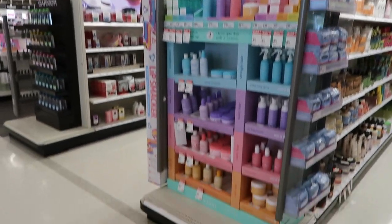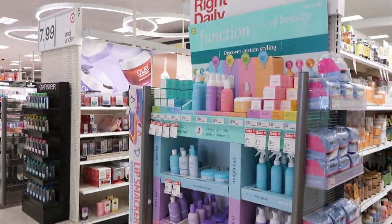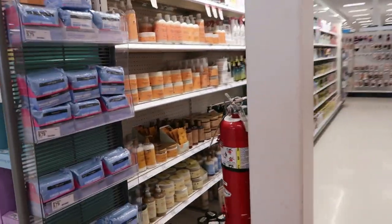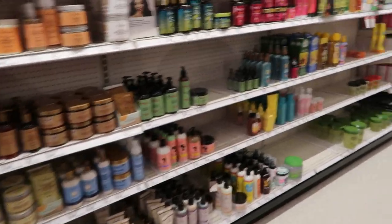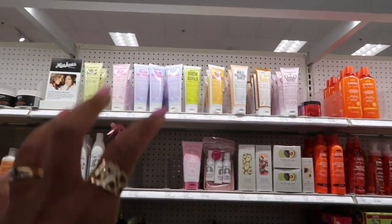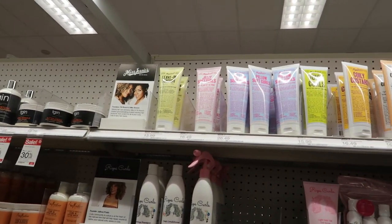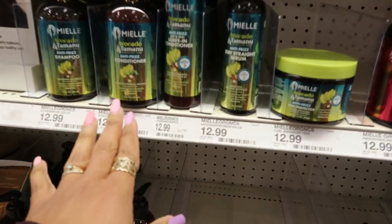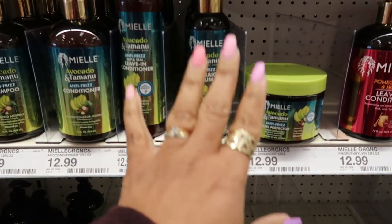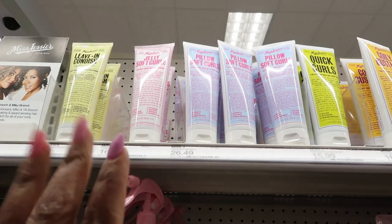Function of Beauty. I like all their packaging. The yellow, pink, purple, blue. That's cool. Okay, so one of the first things I am looking for, which they did not have online. Please have it. Oh, they have it. Whew. Okay, so I love Miss Jessie's products. Ooh, that's new too, or I haven't seen it. Avocado and Tamanu. Did you see how easily I just got distracted? Let me go back up here.